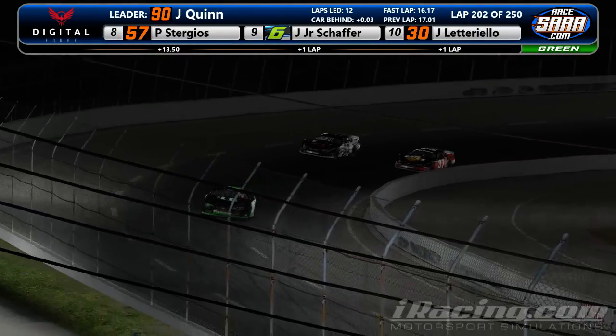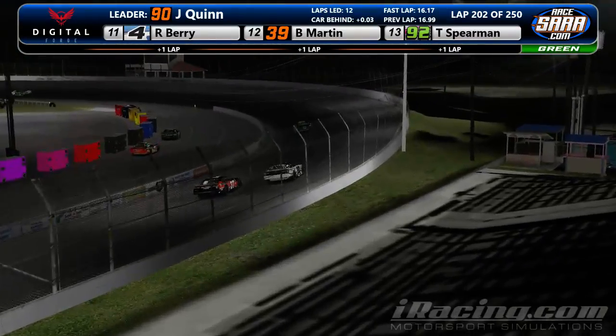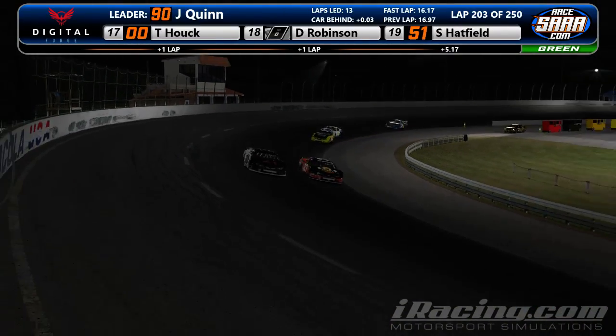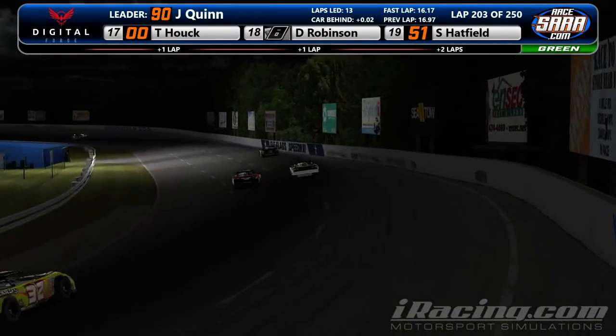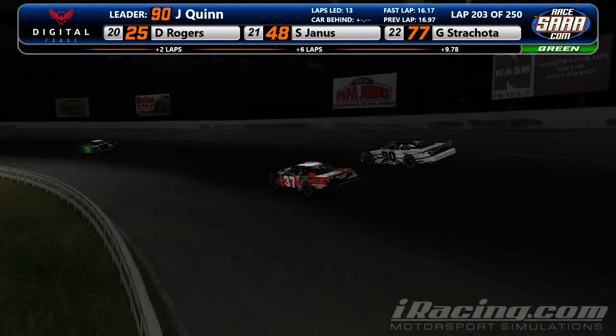Less than 50 laps to go. Tim Bills putting the pressure on Joe Quinn. Not able to get around him, but amazingly, Quinn, and you can take a look at that outside groove, a little bit of rubber's been laid down on the outside. He's still staying competitive.